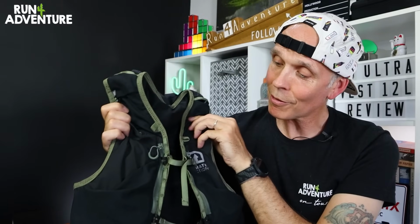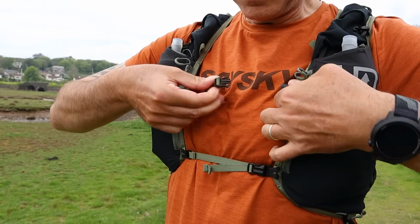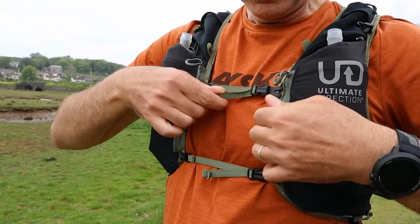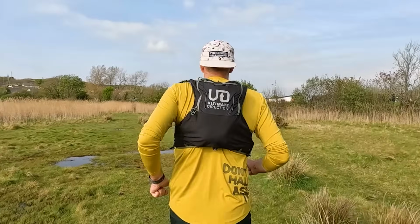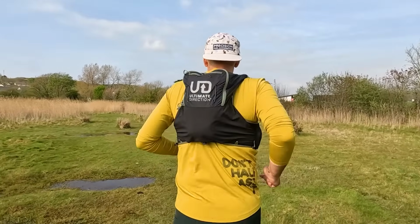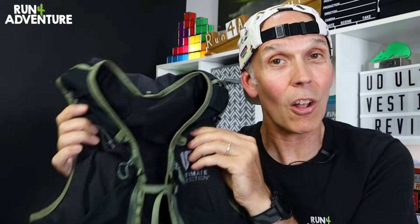And I've got to say, the first thing I noticed was the improvement to fit with that new wraparound design. It definitely fits and feels more like a vest to me, and that has improved overall performance. So it really does feel nice and secure now, and it's kept the sort of movement or bounce down to a minimum, even when I've been carrying lots of kit.